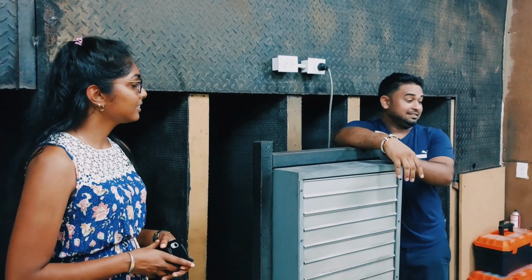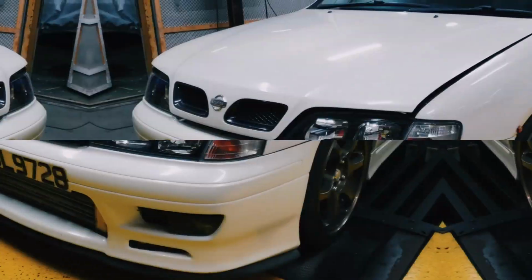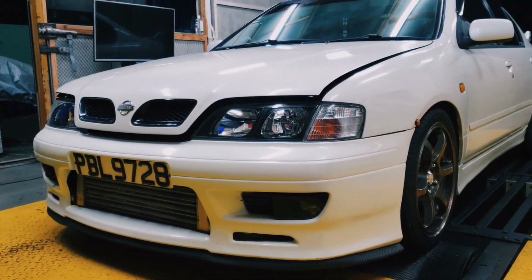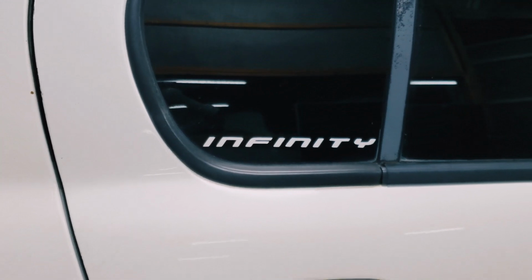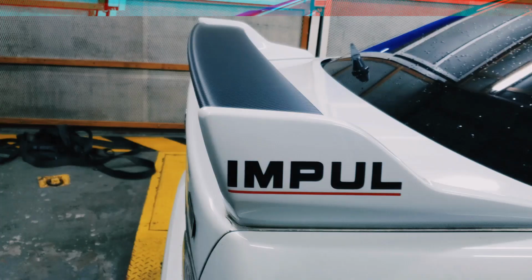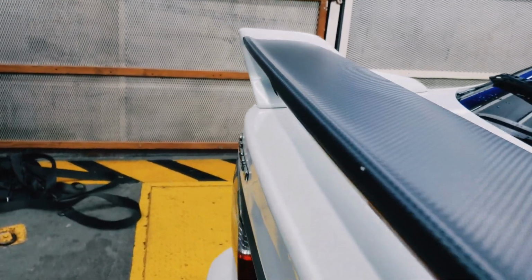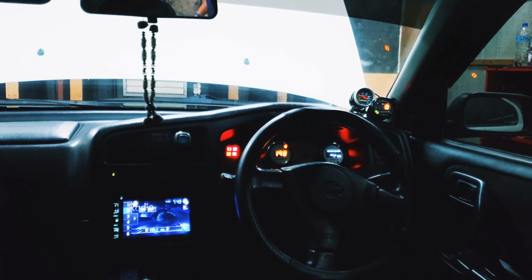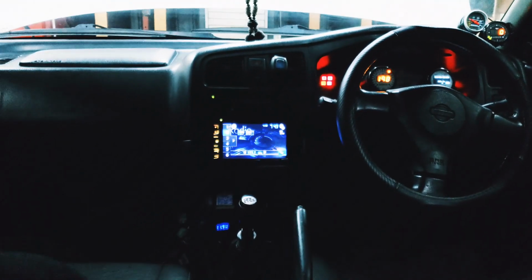Varoon, give us a rundown of the car. Well, basically it's a Nissan Primera M6 model. The car has an SR20VET engine from the X-Trail, matched with a 6-speed gearbox, a DP12 6-speed box with LSD. It has AEM Infinity management, a GTX 2071 turbo, and a custom manifold done by France Performance Fabrication.